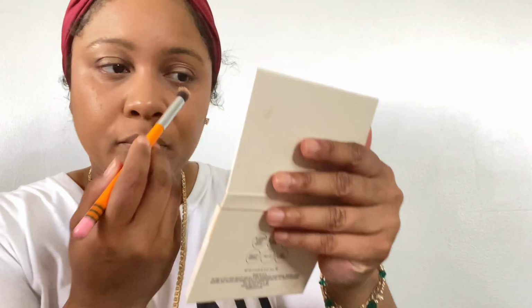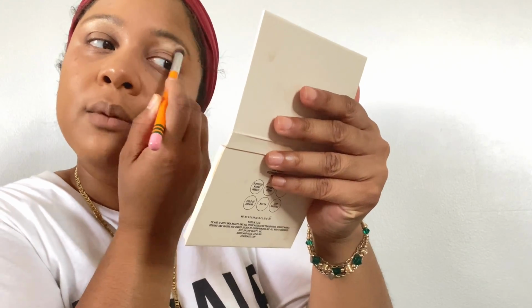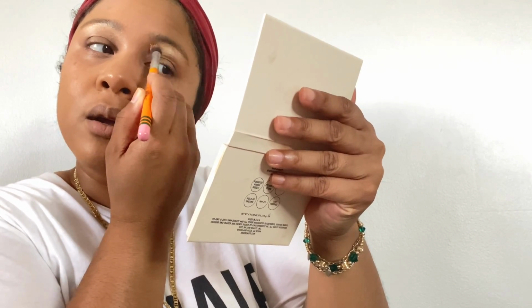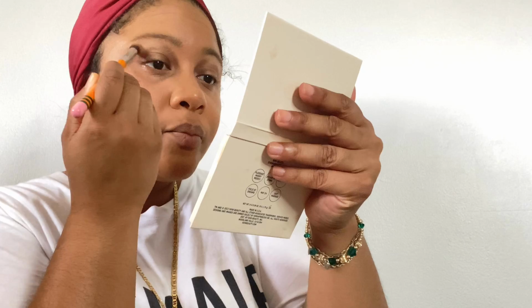Oh, I'm gonna have to clean my palette after this. I'm getting makeup everywhere. So you're gonna just put Miss West on the rest of your lid.